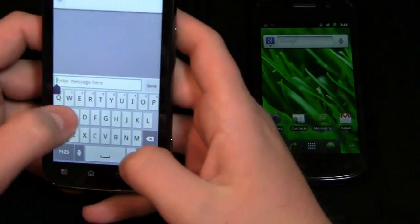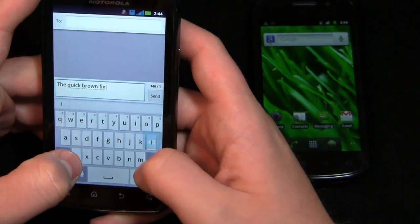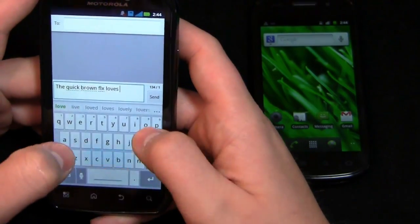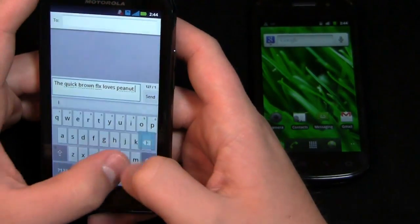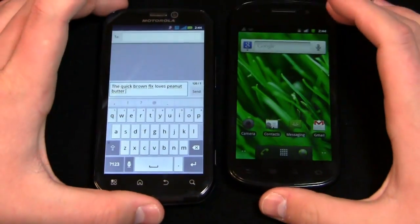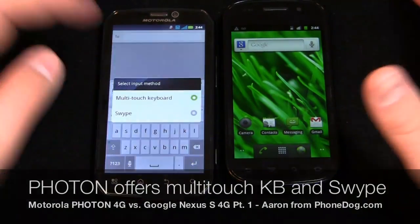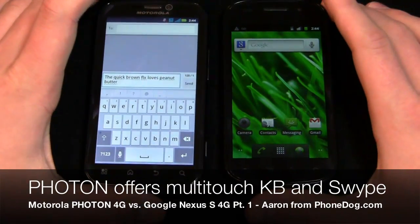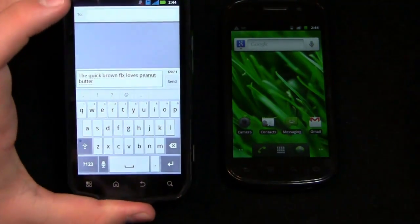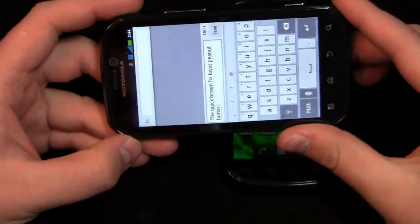So here's our messaging, and we'll say the quick brown fox loves peanut butter. And that's just my spelling failure today. So it has Motorola's multi-touch keyboard. It also has swipe pre-installed out of the box. If you prefer swipe, you have that option. But the multi-touch keyboard's fantastic. I'm just not typing efficiently today. The quick brown fix apparently, loves peanut butter, and you can use it in landscape mode as well.